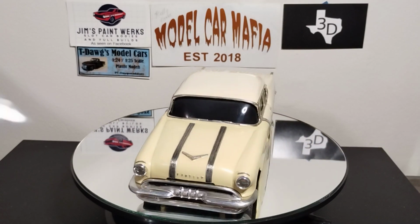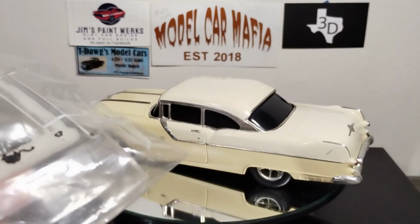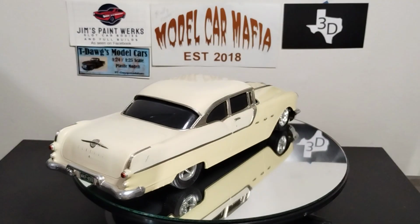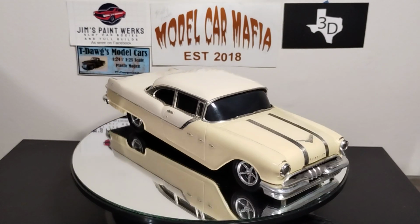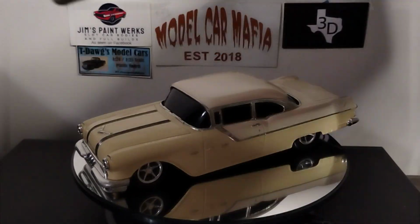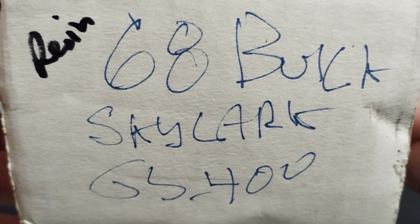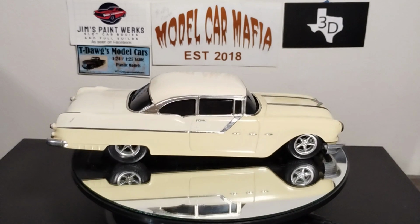He also sent me, if you need parts, contact Tony. 69 Chevelle, AMT 69 Chevelle clears. I should have been better prepared. I'm not going to show this to you right now, but you can see what that says. So I will be working on that one.